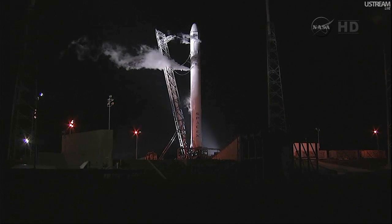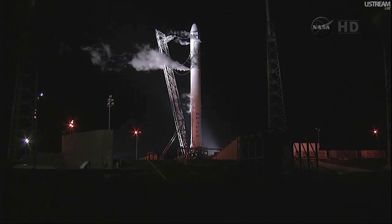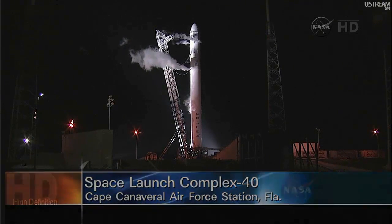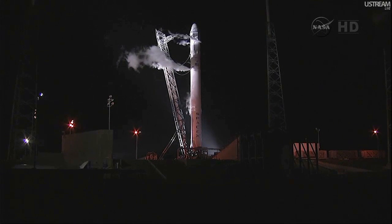Pre-launch activities have been underway at Space Launch Complex 40 since 9:30 p.m., at which time the Falcon 9 and the Dragon capsule were powered on. Shortly afterwards, there was a vehicle verification with the Tracking and Data Relay satellite system, as well as the Ground Tracking Station network. The call to stations for the SpaceX launch team in preparation for fueling occurred at 12:45 a.m.